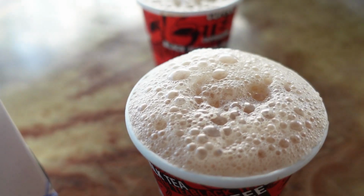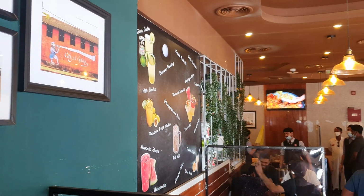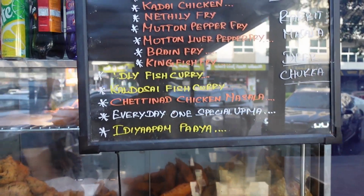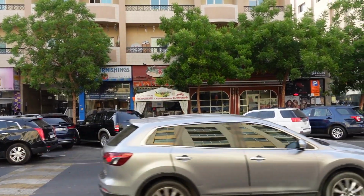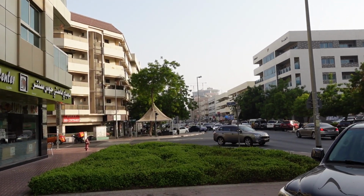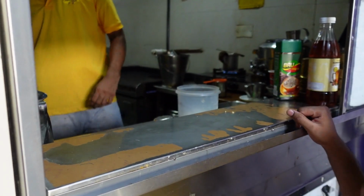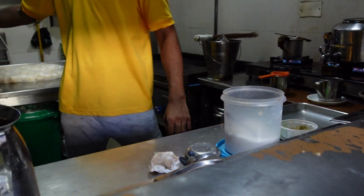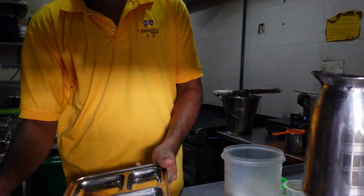After this meal, it is time to have a chai. Chai basically means tea in Hindi. Having a ginger chai after a biryani in one of the many tea shops lining up the Karama area is one of the best ways to help you digest the Hyderabadi biryani. And as you can see, this is the behind the scene of the Karandi's tea shop here in Dubai, where you can get the best chai, the best ginger chai after your biryani meal. So that has been the Hyderabadi biryani review in Dubai.